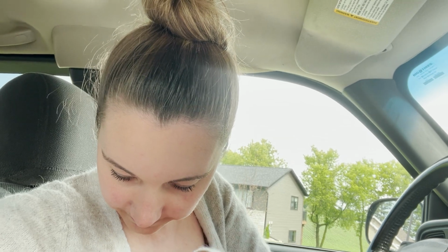I don't know if I can do it one-handed. Oh yeah, I can. Let's see. So I made a total this month of $365 at the shop itself. Good little extra side income.